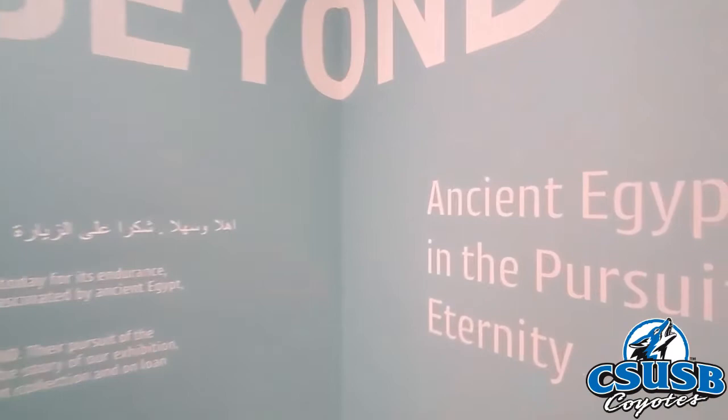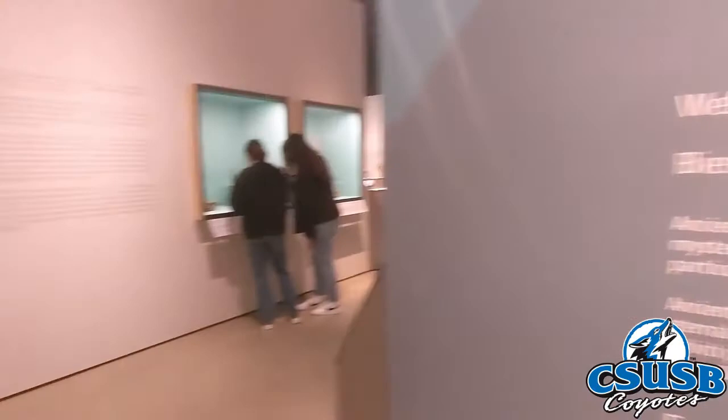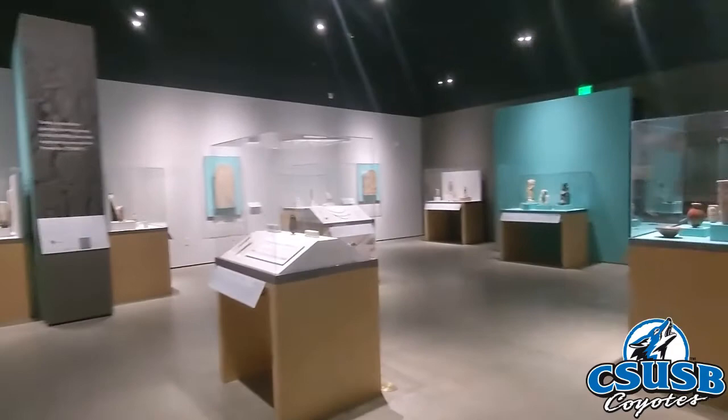The Robert and Francis Fullerton Museum of Art also contains an amazing Ancient Egyptian exhibit. Our Ancient Egyptian exhibit focuses on the Egyptian attitude towards the afterlife and their pursuit to prepare for the journey.